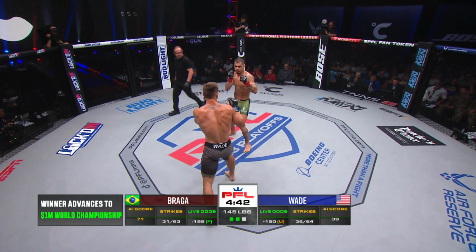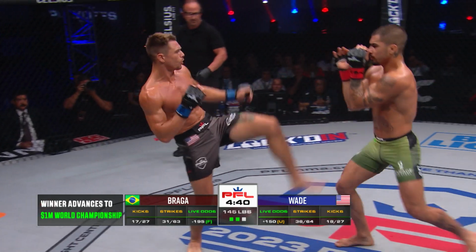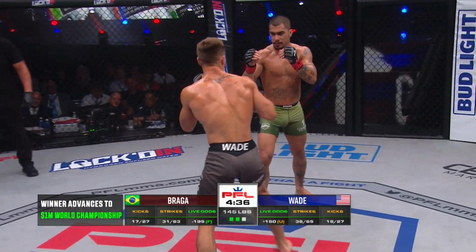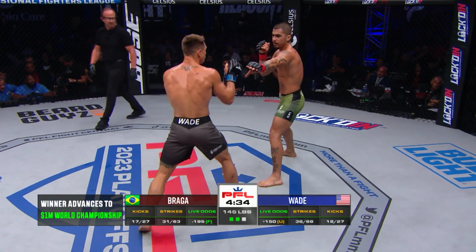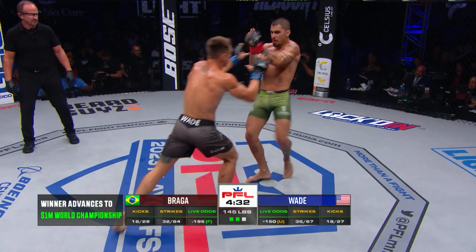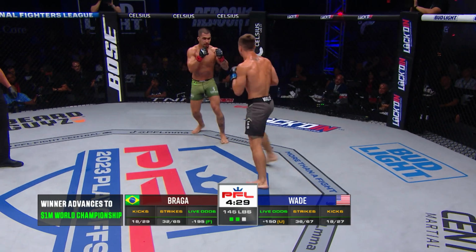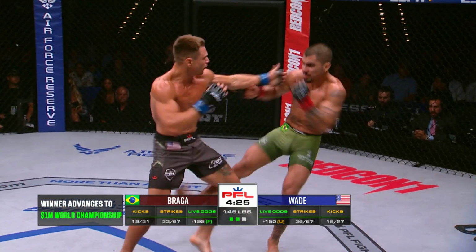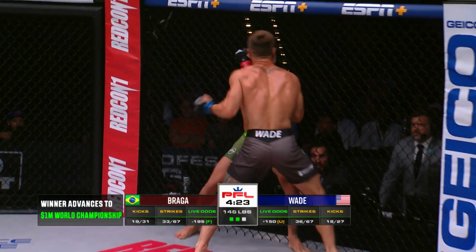Mix that rear leg up. Circle left now, that's it. Braga's showing shoulder feints, hand feints, hip feints. Up and down, up and down. Stay moving, counter. Punches. The punches lead. Chris Wade has to be careful. When he's throwing shots, he's getting a little too square to the target.